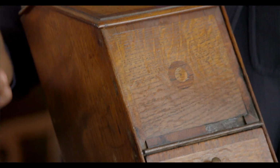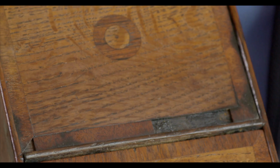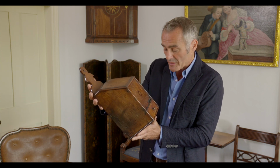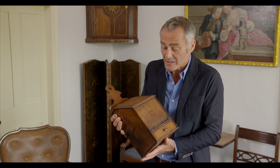Looking at the grain here, you can see it's a straight grain at the sides and at the back, but at the front, the joiner has chosen to use quarter sawn pieces where you see the medullary ray running right through the grain. These are fisheries, these are little pieces of sap, sugars, starches which help to feed the tree to make it grow. And I like that, it's decorative, it's something different to look at. It's got a little drawer at the bottom. And you can see it's missing a little bit of cross-banding, but for me, I like that. It's original, it's honest, it's had no restoration, and it shows it's had a well-used and well-loved life.